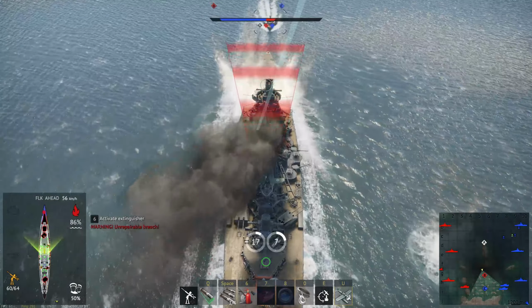Here he comes now. I think it's a brigand. You don't see them very often. Well, I don't anyway. Nice little light bomber. Where are you? He's going to do a little bomb toss here. I can feel it. Where are you? There you are. He's pretty fast and pretty level. That might come straight at me, that bomb.